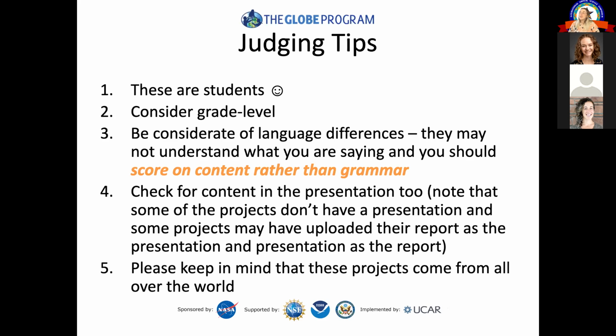The next thing to consider is grade level. All of our students, we accept reports from kindergarten up through undergraduates. So that's a huge age range. That's why we have different grade band rubrics, because we don't want to be evaluating a kindergartner the same way we'd be evaluating the undergraduate. Of course, we expect way more from somebody who's older and more experienced. So just make sure that you're using the correct grade band rubric and that you're really considering the age and maturity of the students when you're evaluating them and being fair with that.